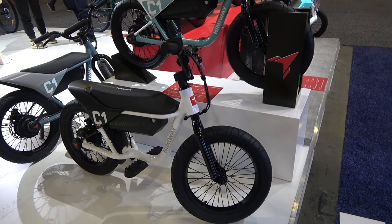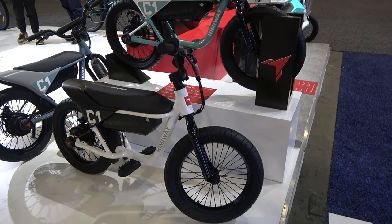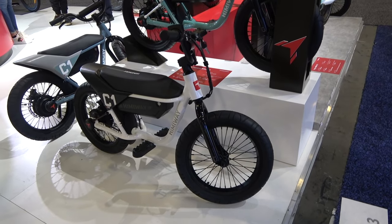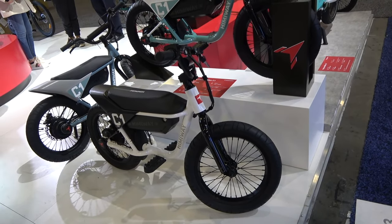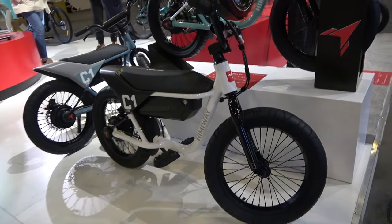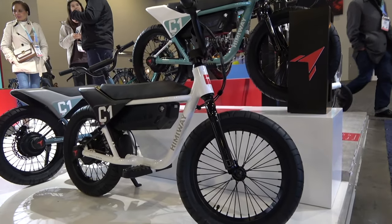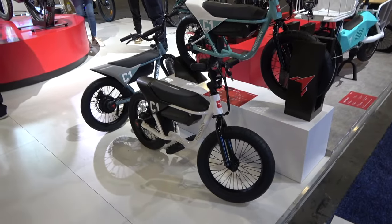One of the bigger batteries in the market for this size of a bike. It's got a 350 watt rear hub motor, a 36 volt, 10 amp hour battery, hydraulic brake, as well as three different modes for speed. So three modes, up to 7 miles per hour on the first mode, 13 on the second, and then 15 is gonna be the max speed on the third mode. Yes, it's for little kids. Absolutely, yeah. So that's the first one.